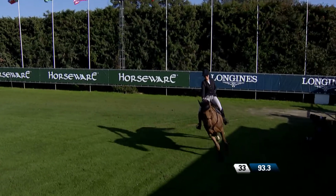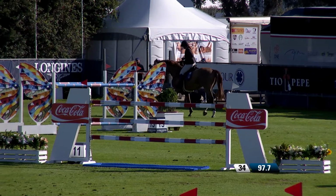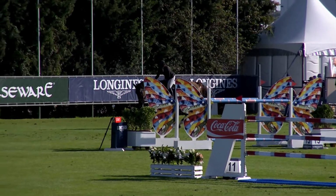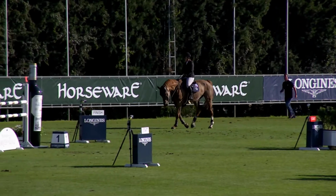Losing a shoe, which isn't as big a problem as the steering. The steering seems to have gone. I think Elin is going to call it a day. So that was the last one to go.